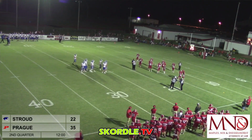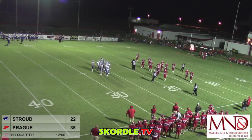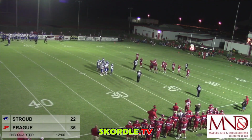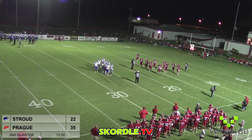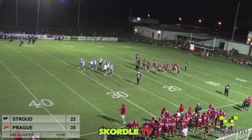I don't see a flag. Oh, there is a flag. Okay, so I didn't see the flag. So flag thrown on the closest side to me and Parker near the 10, 15-yard line. It's probably going to be a some... oh. That's on Stroud. Unsportsmanlike. So let's see if this is going to be after the play or during the play.